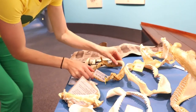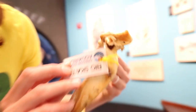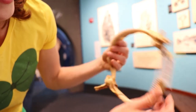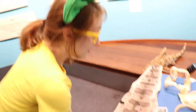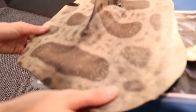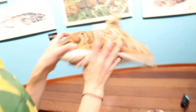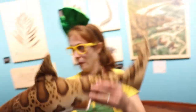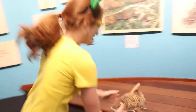Ooh, check this out! Look at these teeth! That's a lot of little teeth! This is called a big skate! Check out this leopard shark skin too! Wowee! That's beautiful! And here's a leopard shark stuffed animal! Ooh! Maybe he wants to go swimming with his friends in there! Just kidding! Wow, well, thank you so much.